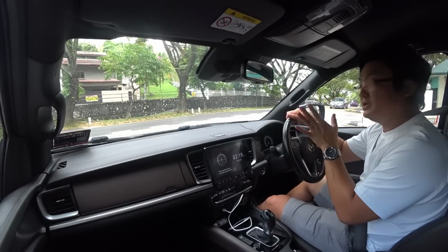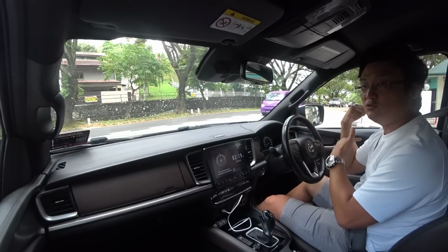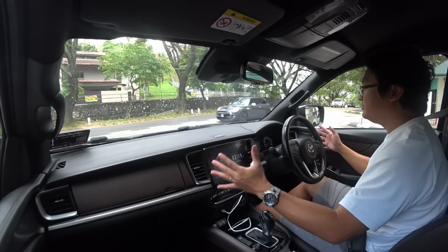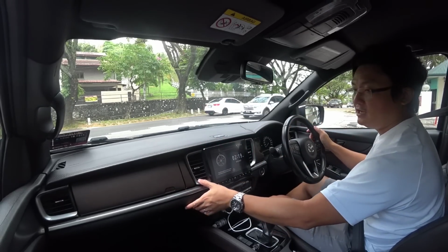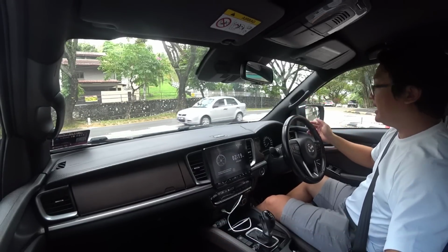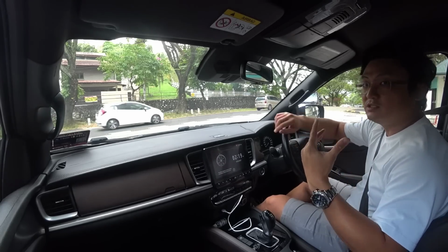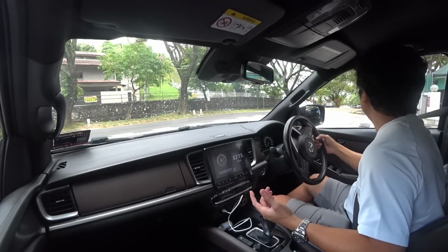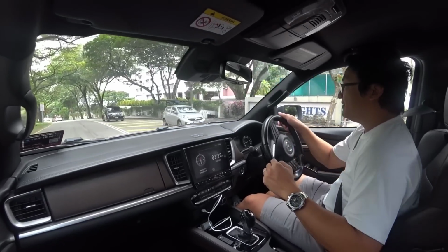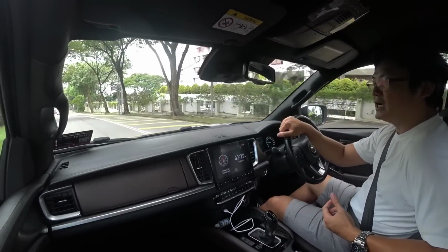If you remember, a lot of reviewers, when we reviewed the new D-Max, all of us said how refined the interior is, how nice it is now. And of course, we pointed out that they have to do it that nice because they entered into an agreement with Mazda to produce the BT50, right? But somehow, I kind of felt that the D-Max was a little bit more comfortable than this.